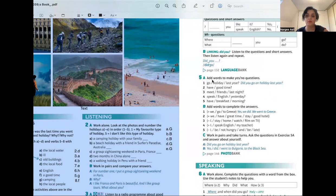Number 5. Add words to make yes or no question. ویدیو رو پاز کن. اول من حل میکنم، چک کن، بعدش بیا خودت حل کن. جوابتو با من چک کن. خب go holiday last year. Did you go on holiday? Go on holiday، حرف اضافه on بیا. Did you go on holiday last year? Did you have a good time with your friends, for example?